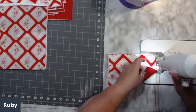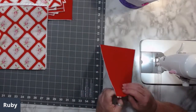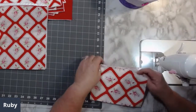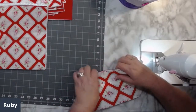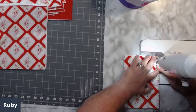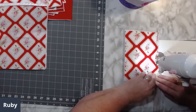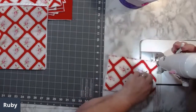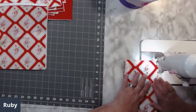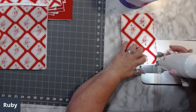Look at this. That is like huge. It's the material. Thank God for big pieces. Rip, rip, rip. Yeah, little ripper. Next time I'll pin it. The next one I'm definitely going to pin because that's got more layers.